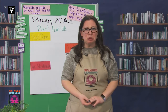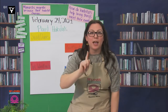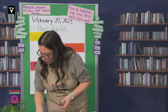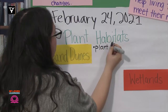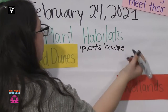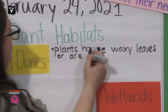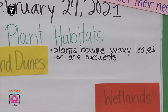Which of that should we put in our notes? Ooh, I like how that sounds. Yeah, plants have waxy leaves or are succulents. Great sentence, let's write it down. And plants have, oops, make that an E, waxy leaves or are succulents.